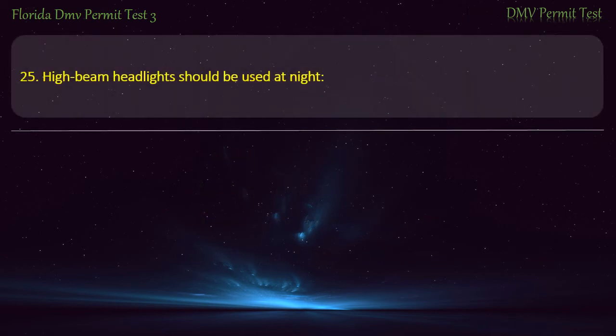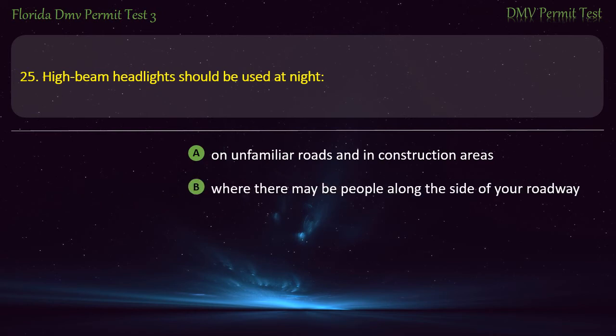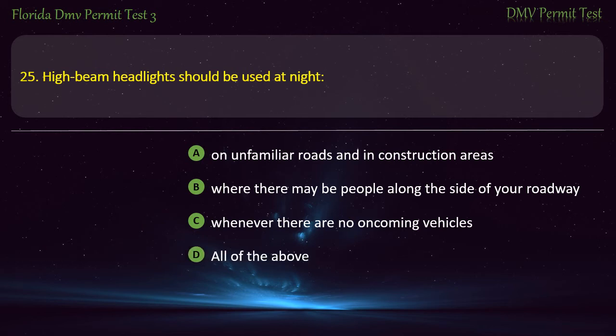Question 25. High beam headlights should be used at night. On unfamiliar roads and in construction areas. Where there may be people along the side of your roadway. Whenever there are no oncoming vehicles. All of the above. Answer. All of the above.